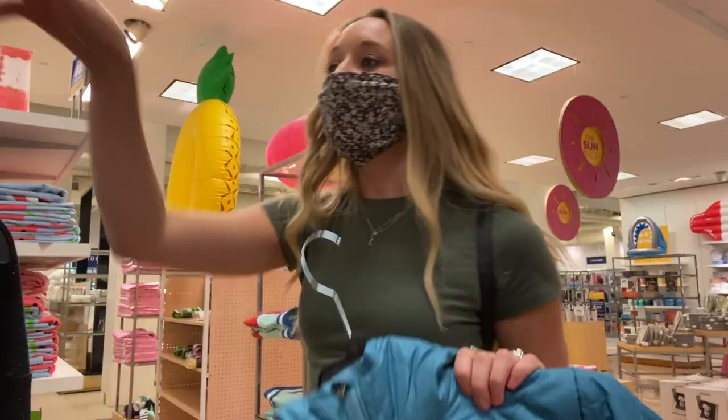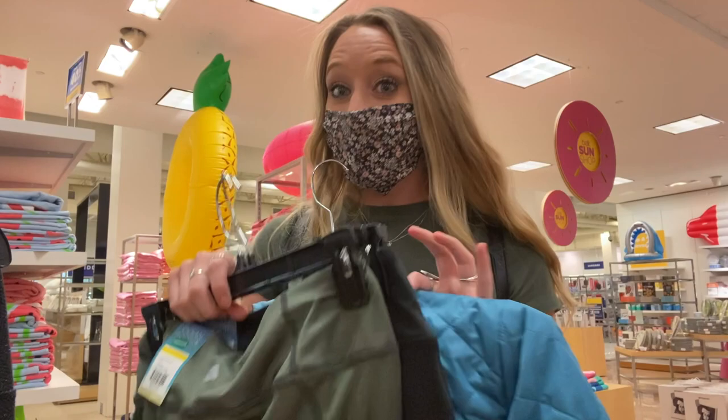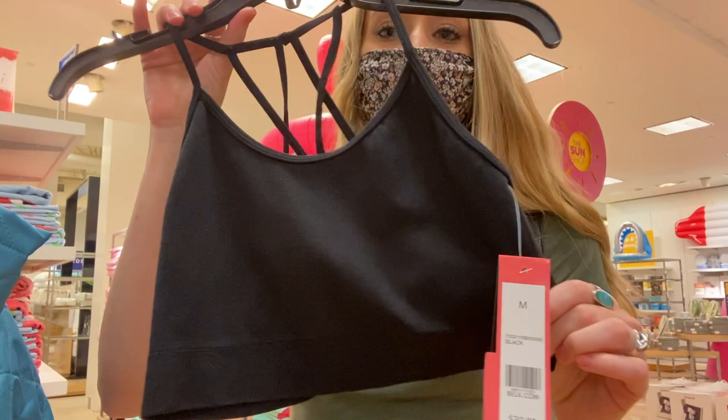I'm gonna get these 2 pair of leggings from Ocean and Coast. I really love the green color and I am a sucker for anything black. I love black leggings because they can match with anything. And then I am going to get this really cute sports bra top because when I hike, sometimes I get really cold, but then I also get really hot.